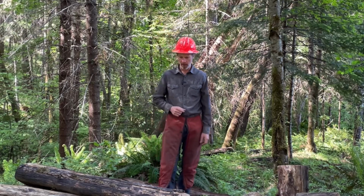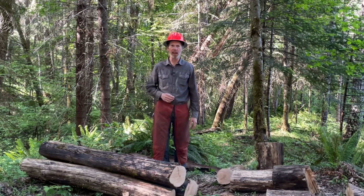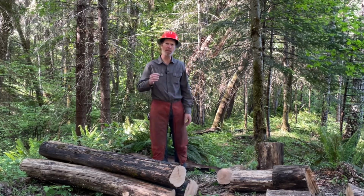But one you don't have is the bigleaf maple. It's the only maple we have out here, at least in tree form. We have some shrubby maples like vine maple, but what we lack in variety, we gain in size. The bigleaf maple is the world's biggest maple. It also has the biggest leaves of any maple in the world.